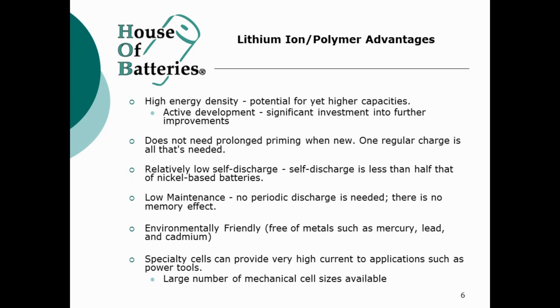They're environmentally friendly, free of any heavy metals, although they are still subject to recycling. And specialty cells can and have been developed to provide performance characteristics such as very high current rates or low and high temperature characteristics. We'll talk a little bit about some specialty cells in future slides as well.